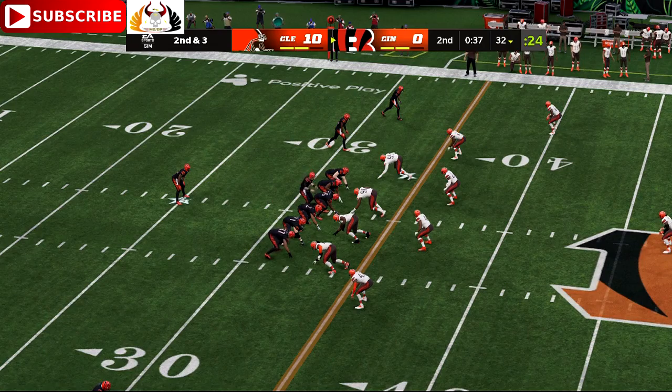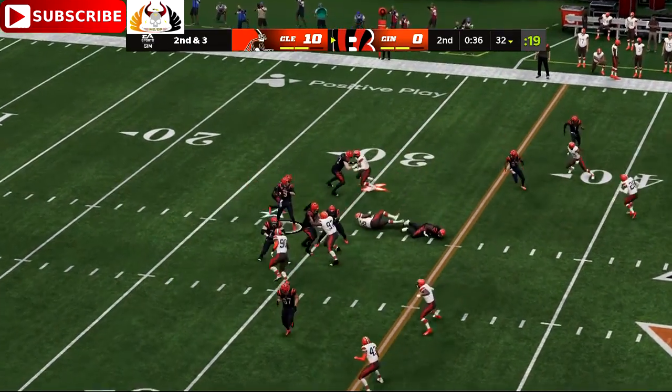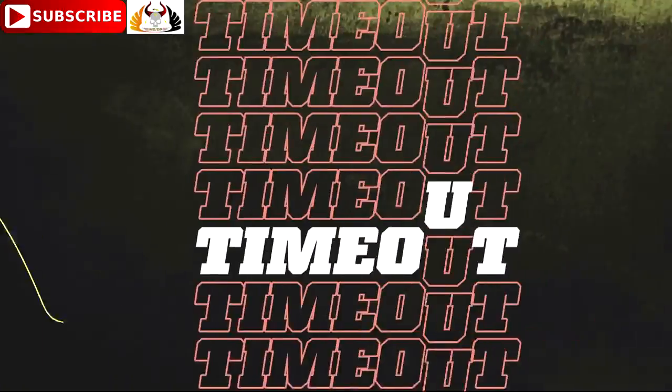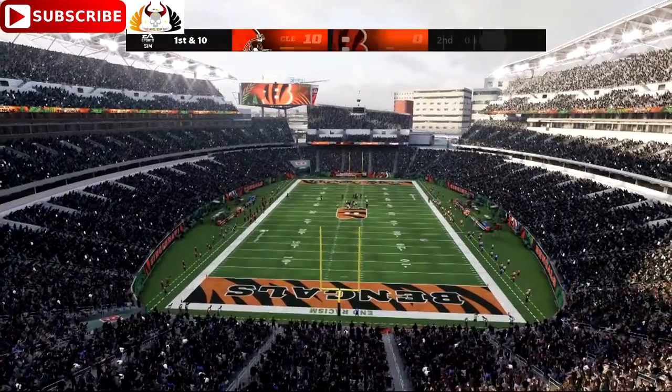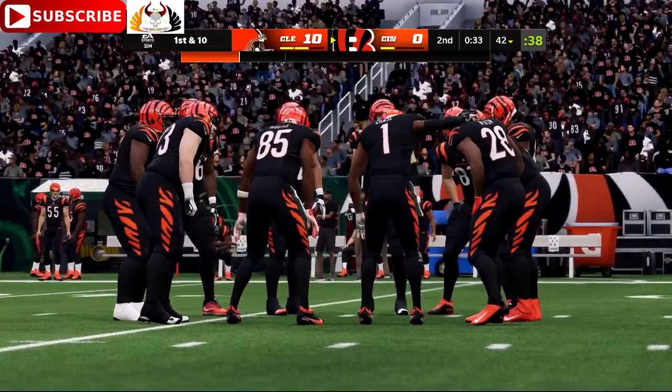They'll operate from the 32-yard line here, 2nd and 3. They're passing here, Joe Burrow. And the catch made, it's Tyler Boyd. The Bengals going to use the 2nd of their timeouts as the clock will stop with 33 seconds to go in the first half.